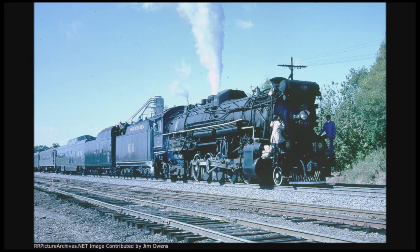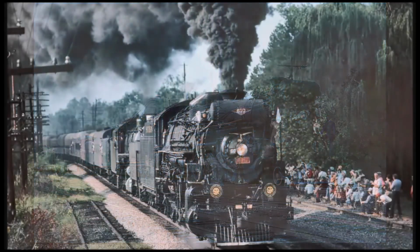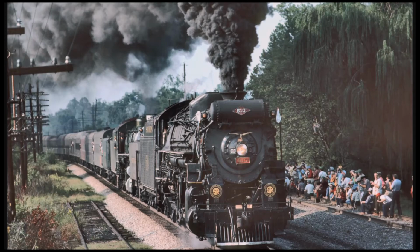After the Freedom Train tour ended, the 610 was leased to the Southern Railway in 1977 for excursion service. For this, she was given a bit of a Southern makeover and relettered as Southern 610. Unfortunately, the 610 only lasted on the Southern for 4 years before being returned to Texas in 1981, and ultimately being retired the next year.